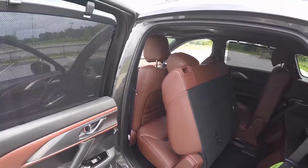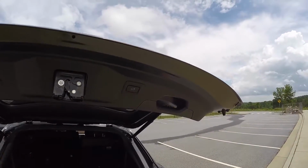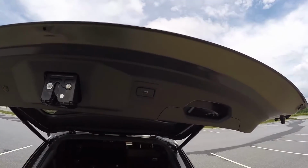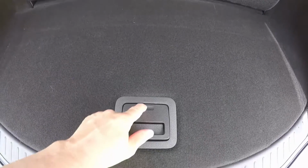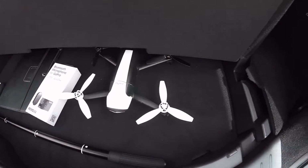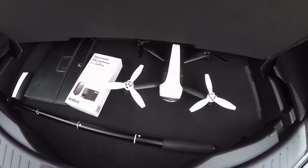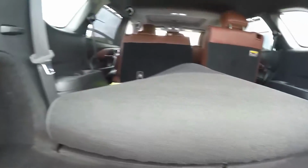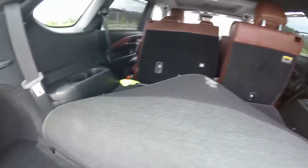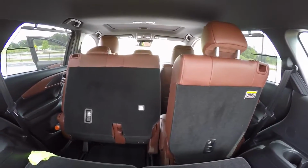So let's see how it's the gate. The gate opens either with the fob. There is a button by the dashboard. There is another button that closes it. Here is the cargo space underneath the mat. There is another cover. You can lift it and you can store some items like a tablet, and in this case I have a drone. And underneath this there is an extra spare wheel. On the side there is a socket for extra power. You can put some gallon containers for milk, whatever, and prevent it from spilling. And also you can fold down the second row seats for extra cargo space.